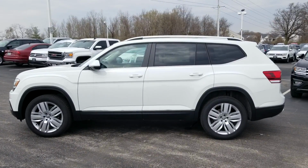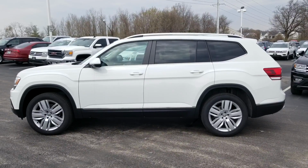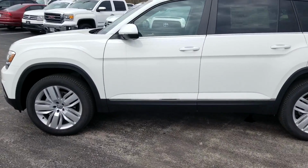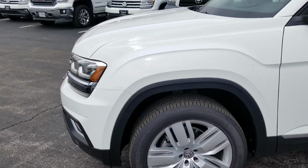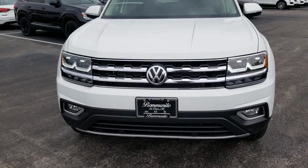Today I'm bringing you a 2019 Volkswagen Atlas SEL. This particular one is an SEL with 4Motion. This is the second from top of the line model, or it's just below the top of the line model is what I'm trying to say.